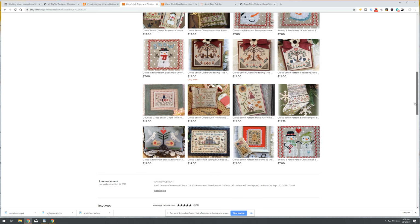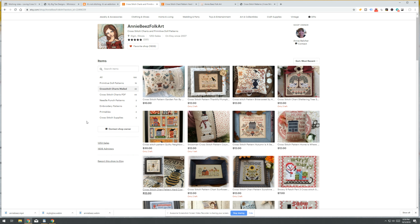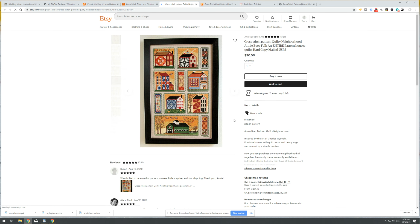They are just a joy to look at, and I'm sure that the other ones are as much a joy to do as this one was. I like the Quilty Neighborhood one as well. There are so many different ones that I look at and think, oh, I really should get this one.